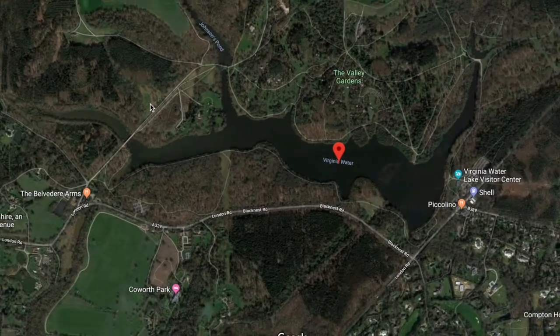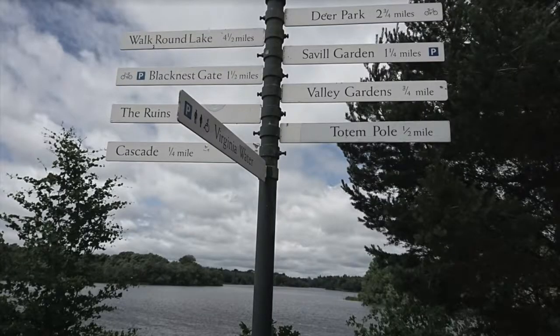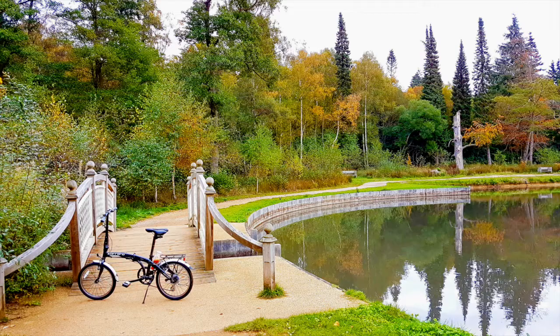Closer, there are lots of trails in the park. You can see all these pathways or trails. You can either walk or you can cycle. This signpost gives you an idea about the distance of various trails starting from the Virginia Water Visitor Center.